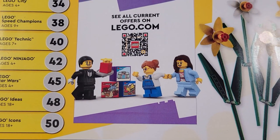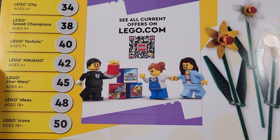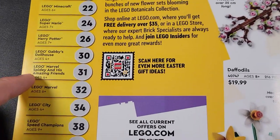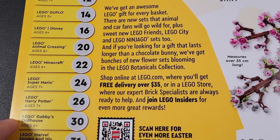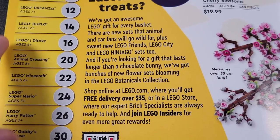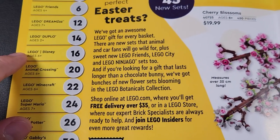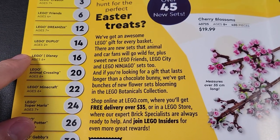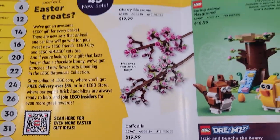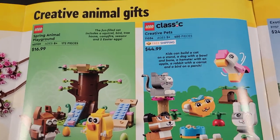Definitely these LEGO Icons and Ideas. For me, we got a lot of the good stuff at the back, but I'm sure there's some people that are looking forward to some of these other ones, like Minecraft and Disney. I know that Disney has the new Snow White, so I picked that one up. So let's just kind of mosey on through.